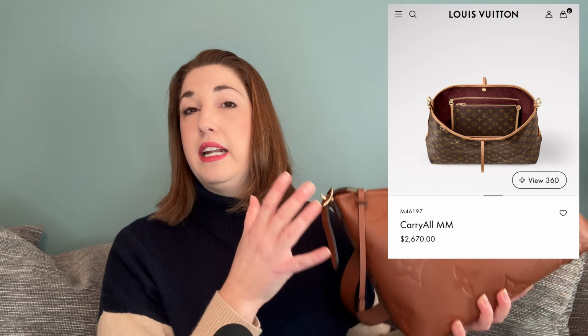I should mention why I'm specifically recommending it in leather is for that zipper closure. The Carryall MM in monogram canvas does have an opening. It doesn't have a zip closure, same as the Neverfull MM. If that opening doesn't bother you, the Carryall MM in canvas is also a really great alternative.